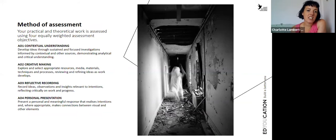I'm not going to go into too much detail here, but the main things I wanted to point out were how they were different when you're doing a GCSE and when you're doing an A-level. And I would say the key differences that students tell me are the depth of the inquiry, so how sustained the project is.